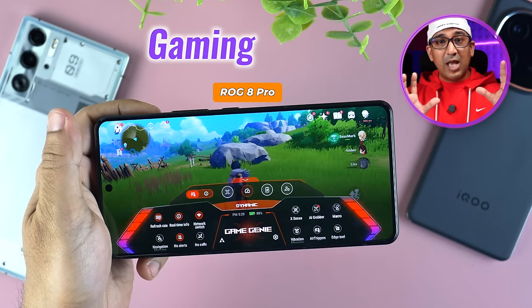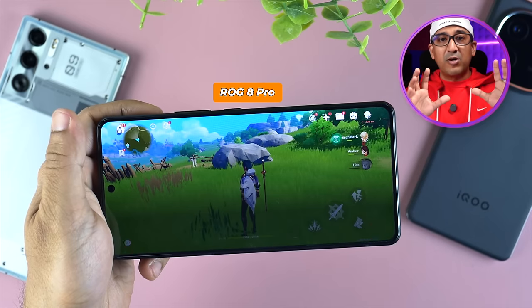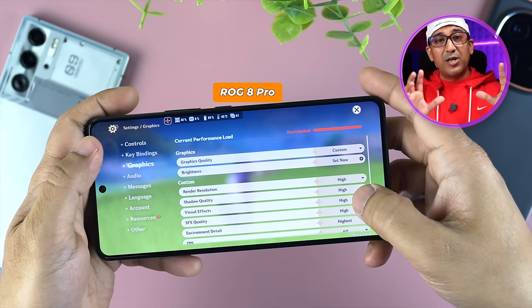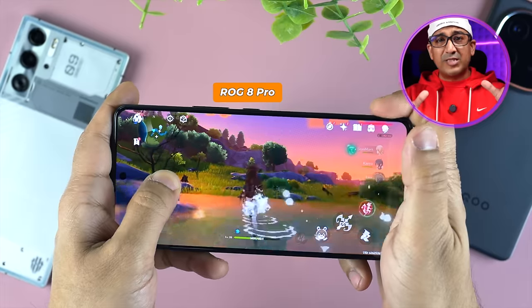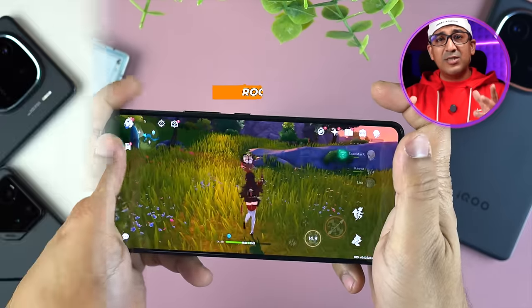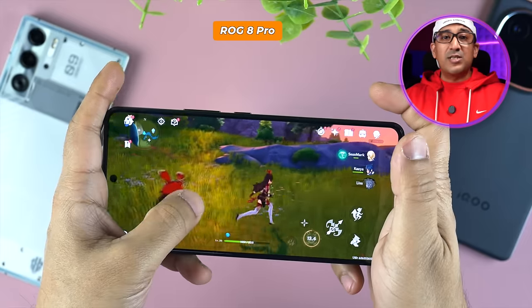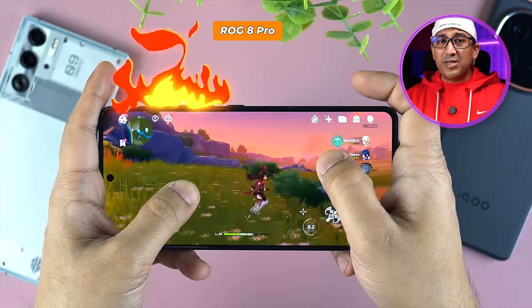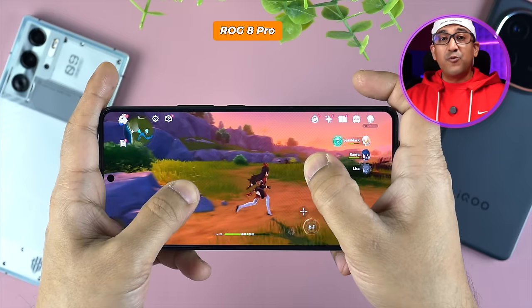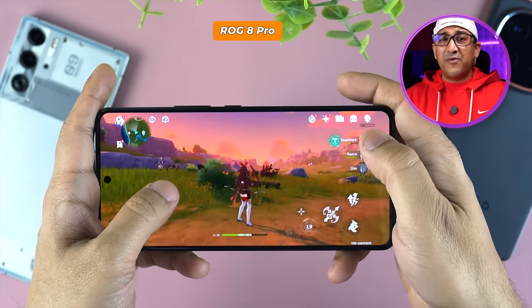I'm not gonna talk about game lobby and all the controls because there are a lot of options to fine-tune your gaming performance, and even after doing a lot of tuning, Asus ROG 8 Pro has failed to deliver a very stable frame rate for hours after hours, which Redmagic 9 Pro has done with ease. The base variant of Asus ROG 8 Pro doesn't come with an AeroActive cooler. You will need to spend a lot of money to buy that. And without an AeroActive cooler, Asus ROG 8 Pro gets very hot, very fast.